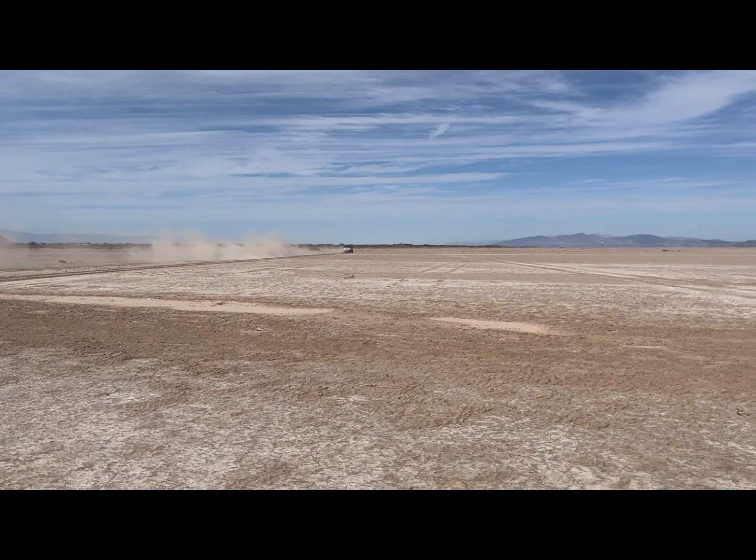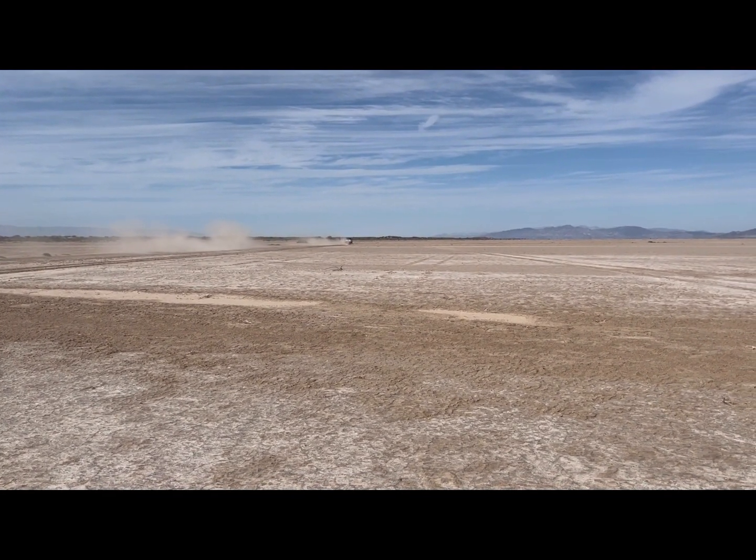This is Darren doing about 65 across the lake bed. Race day, they'll be doing about double that.